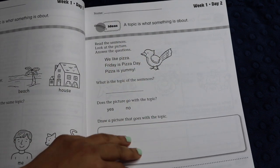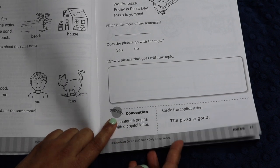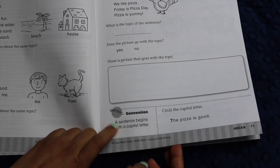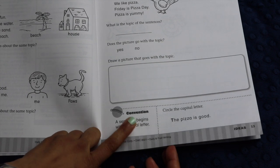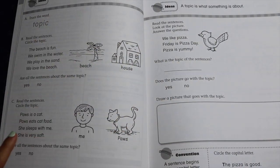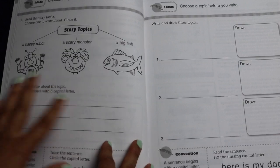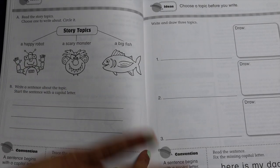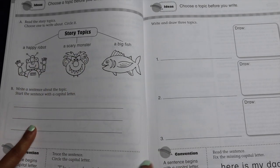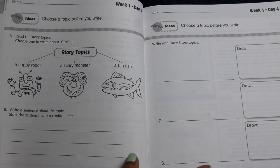So here again, you're talking more about the topic. And at the bottom here of the second day, you can see the convention. A sentence begins with a capital letter. Circle the capital letter. So as you can tell, this is a very doable assignment for a grade 1 student. Sometimes you get workbooks and they say they're for grade 1, but they do not appear to be. Either they're for kindergartners or they're for third graders, etc. With EVAN-MOOR, they really do stay on target for grade level, which is awesome.